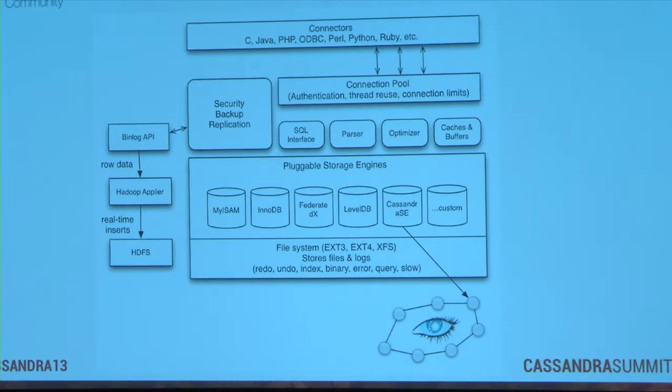NDB was an engine that's always been a network database. It's commonly referred to as MySQL Cluster. FederatedX was commonly embedded inside Cisco routers. It would allow you to have SNMP log data sent across the wire to your MySQL server. We have an engine that now integrates directly to LevelDB. LevelDB is a key value store.